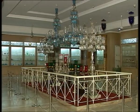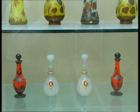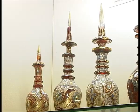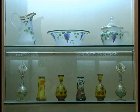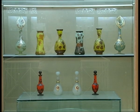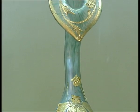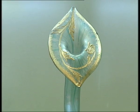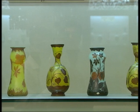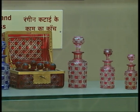SALARJUNG Museum contains many splendid examples of Czech glass displayed in a blaze of glory, which quite dazzles your eyes. The museum's Czechoslovakian collection comprises the famous cameo glass resembling colored stones, and there are several fabulously decorated vessels covered with opaque glass threads forming floral decorations, and cut scent bottles that are exceptional in appearance.